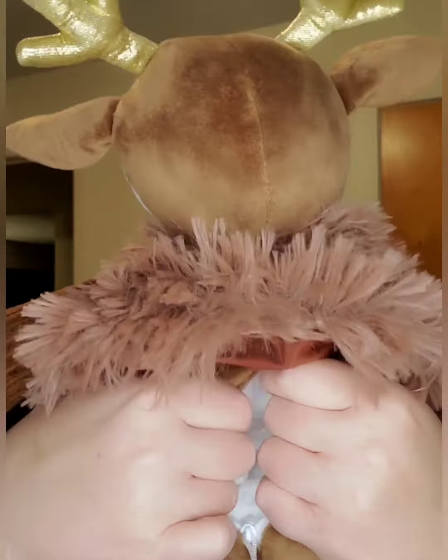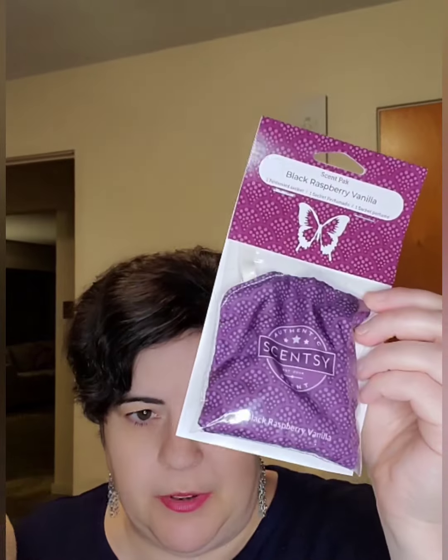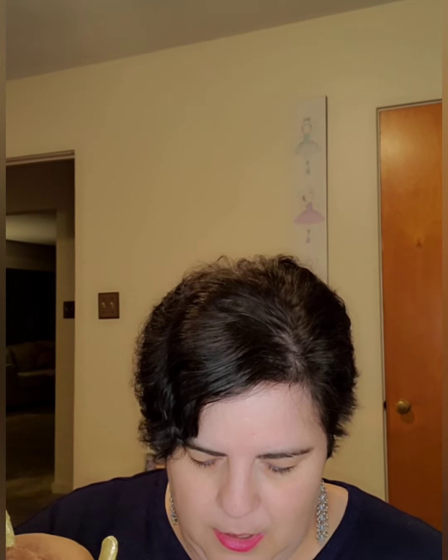So in the back, there is going to be an opening where you can put the scent of your choice in the buddy. So I chose to go with black raspberry vanilla. This is the very first fragrance that I was exposed to as a customer and fell in love, and it is a fan favorite. So I'm going to go ahead and put her in River. Now you can pick any scent that is available within the catalog right now. At the filming of this, we're in October of 2022.